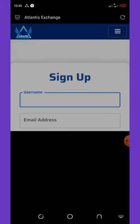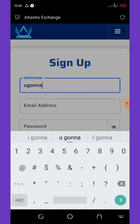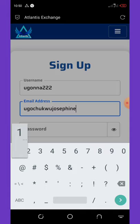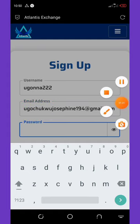Right here, you are asked to enter your username. For this website, I'm using something like Ogo222. So that's the username I'm using. Now you enter your email address. Alright, once you're done with that, you enter your password.